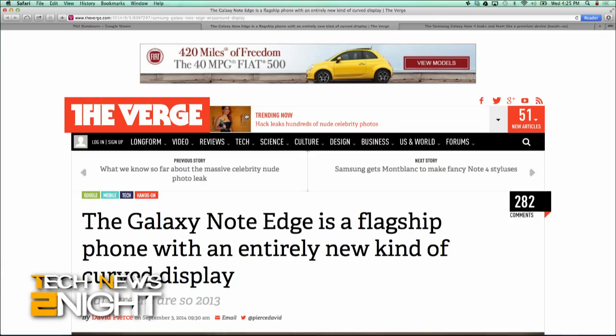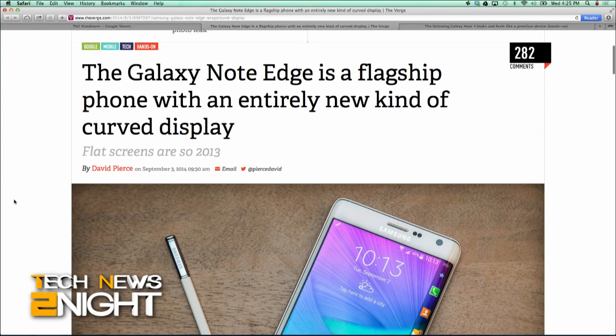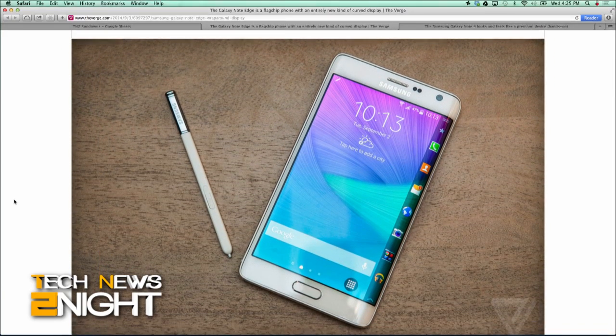Other specs include a soft-touch back, 16-megapixel camera, a heart rate monitor, a quad HD display that's 2560 by 1440, even a 3.7-megapixel front-facing camera for all those low-light selfies you want to take. The Note Edge is coming to AT&T, Verizon, T-Mobile, and Sprint in the U.S. later this year. No official date or price point just yet.